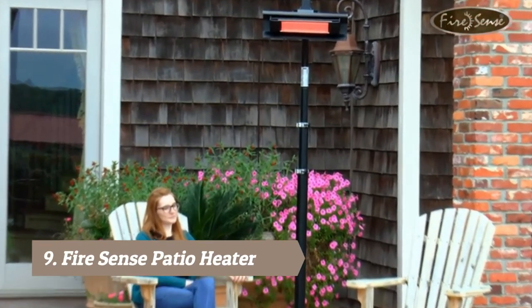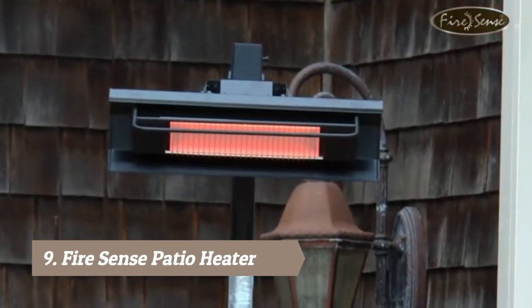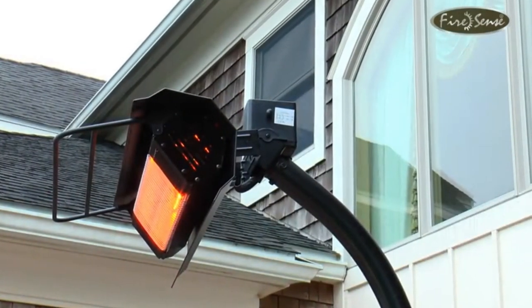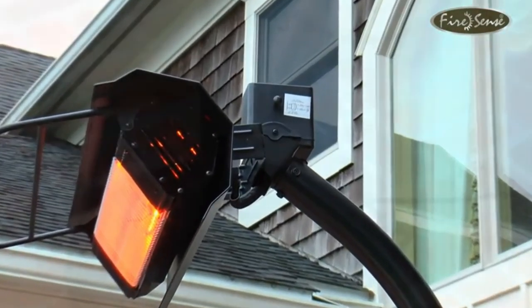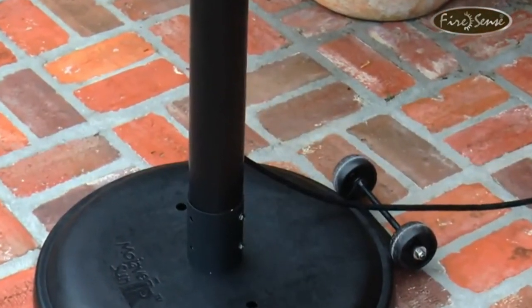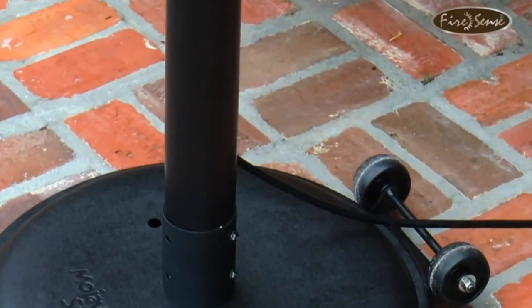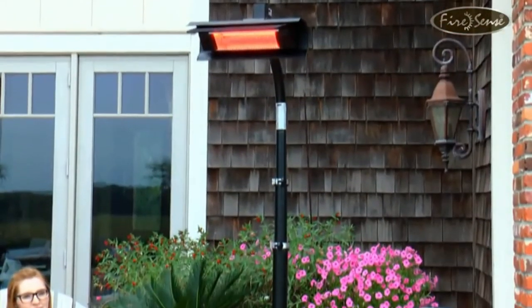Enjoy your patio in all seasons with this patented black powder coated steel telescoping offset pole mounted infrared patio heater from FireSense. The 1500 watt quartz lamp creates a wonderful directed warmth that is effective and energy efficient. Operating on a standard 110 volt household circuit, this emission free, silent, and odorless heater can also be used indoors.